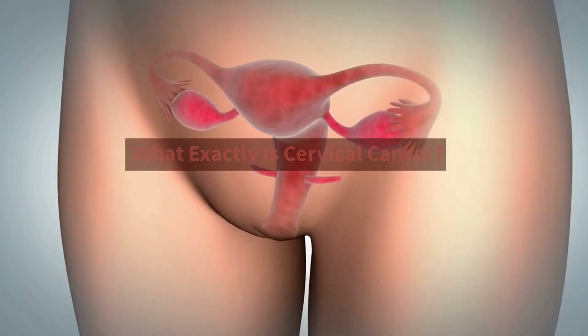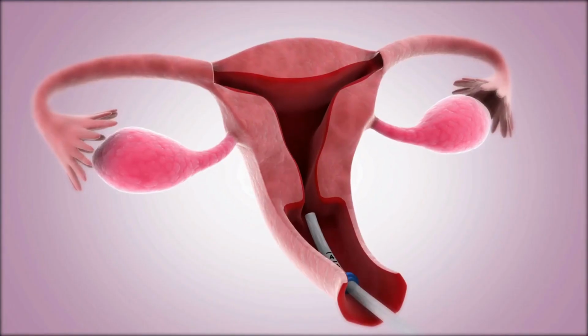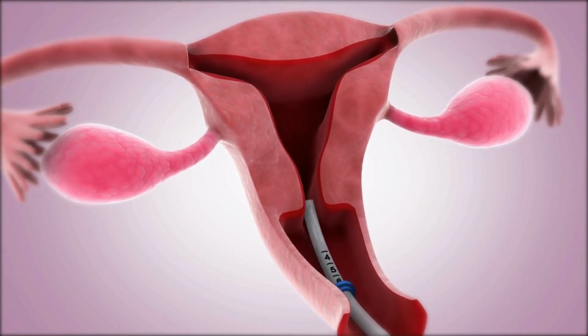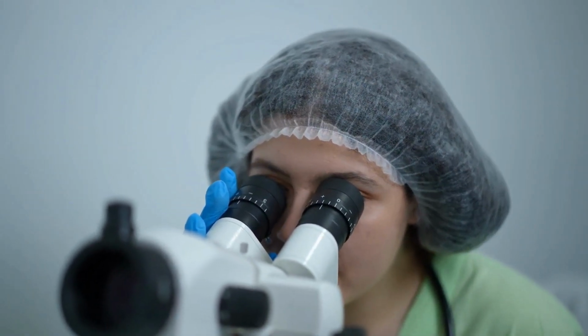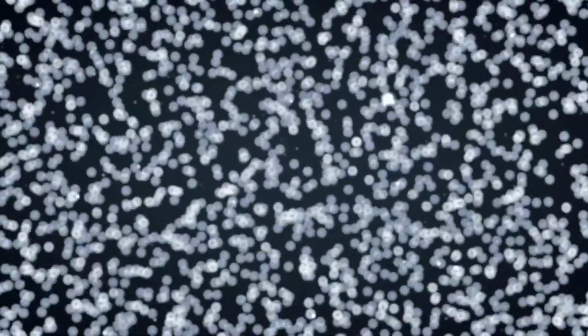What exactly is cervical cancer? The cervix is the uterus's lower part. The majority of cervical cancers start in the cells that line the cervix. Normal cervix cells gradually transform into precancerous cells. It takes time for precancerous cells to transform into cancerous cells, which is why regular screenings are so important.